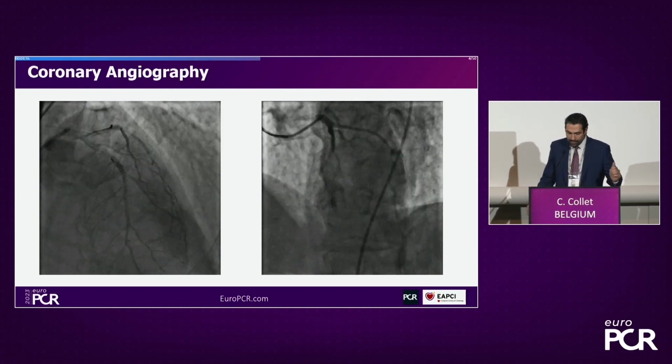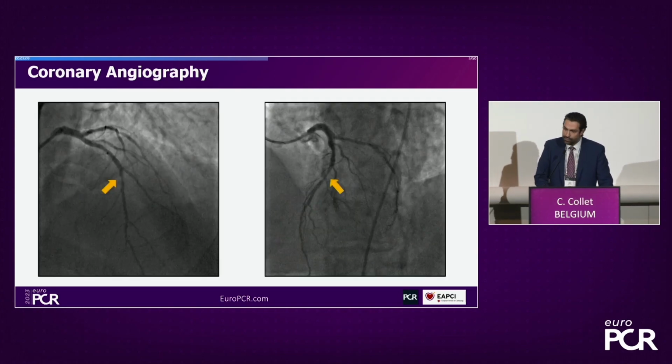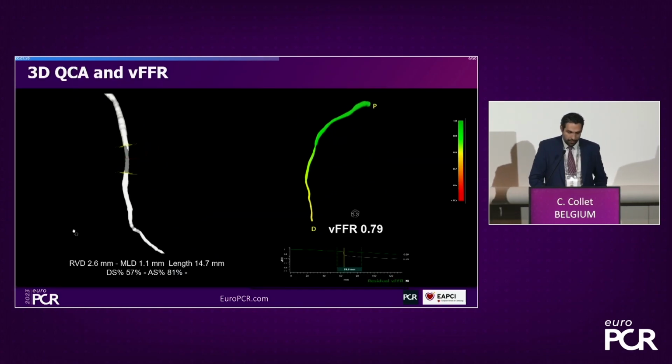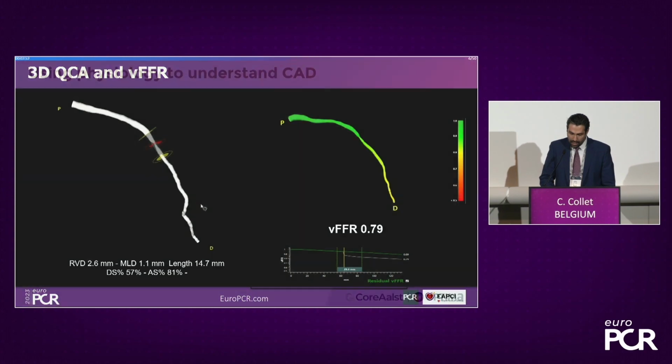We brought a simple case with a very interesting message behind. So this is a simple lesion in the mid portion of the LAD. You can see it very clearly. This is the still frame to show you the mid LAD lesion. So no big surprise in terms of what the case will be. We perform angiographic-based fractional flow reserve. This is vFFR, showing a vFFR of 0.79 with a focal pattern of disease in the curve.